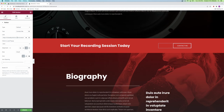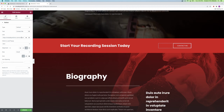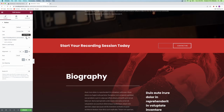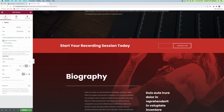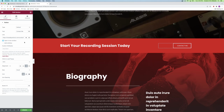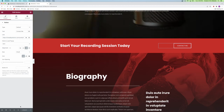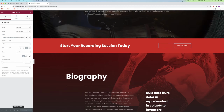One last thing that I'm going to do is anytime someone goes to the contact page, I want it to open up on a new tab. The way I do that is I just click on the link options right here, and I say open in a new window. All right, and just like that, we're done with the button. So I'm going to go down to the bottom and click on update to save my work. So I'm going to open the site on a new tab by previewing my changes.